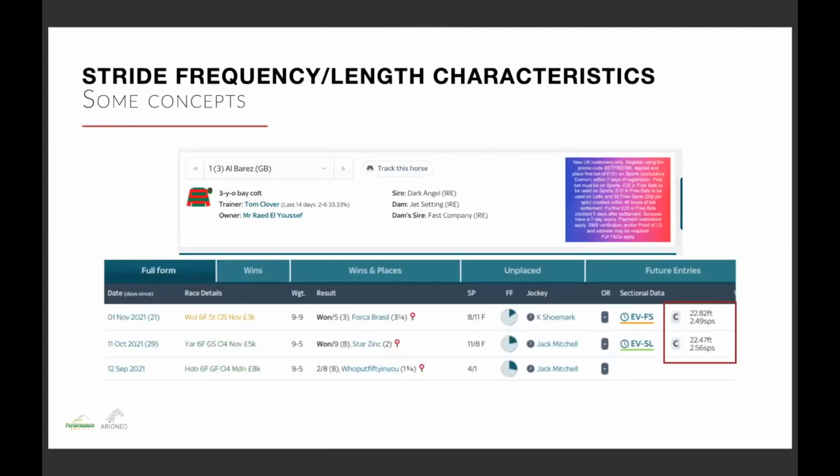This is him as an actual racehorse, Alvarez. So that is the jet setting horse there. On the right hand side, these are actual measurements of him at the racetrack, thanks to Total Performance Data. He's only got about a 6.8 meter stride at full speed, but again, it's got a very high stride frequency.